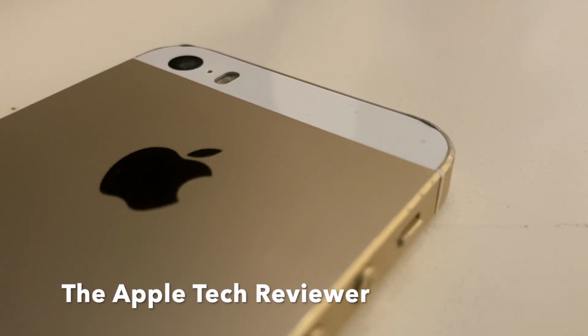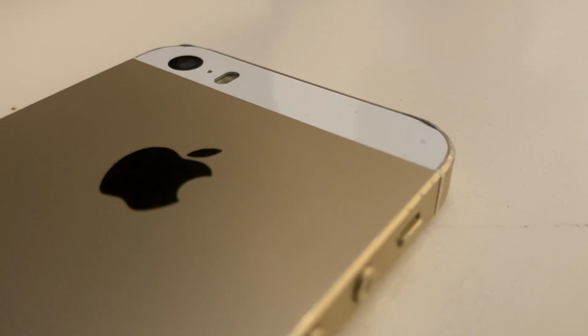Today I'll be discussing if the iPhone SE is still worth it in 2020. Stick to the end to find out. Let's get right into it.